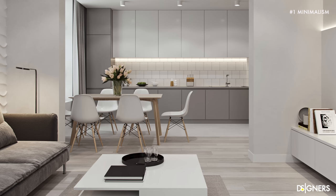Look at this example. White dominates the space. Note that having the furniture and the background in a similar color makes the area look fluid, super simple, unified, and bright. This is an authentic minimalist interior. And at the same time, this characteristic is excellent to maximize small rooms.